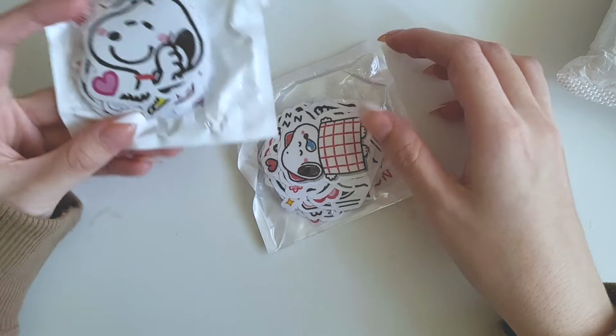They're all with facial expressions and stuff, but it's so cute. I will try to have links down below, but I don't know if I can find everything again.